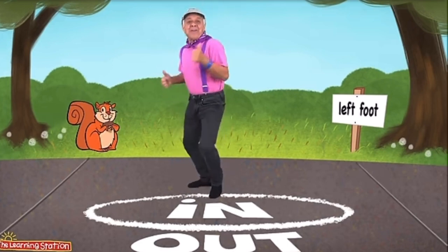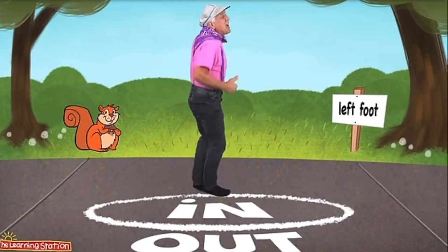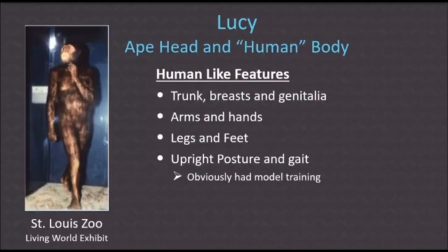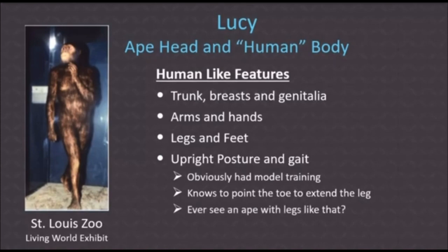Maybe I missed the joke or something, but isn't that her right foot forward? That's what it's all about. And she knows to point the toe forward to extend the leg. It's an articulated skeleton in an upright position. What else was she supposed to do? Walk fucking backwards? Do you ever see an ape with legs like that? Oh, special plead me all night long.